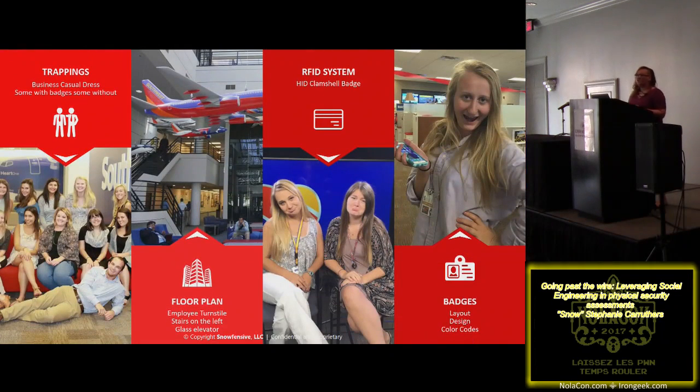So the first couple pictures she posted to her Facebook account. The first picture, you kind of see what everyone's wearing and know how I would want to blend into the environment. The second one's more of my favorite picture she put out there. It's actually a shot looking into the building.